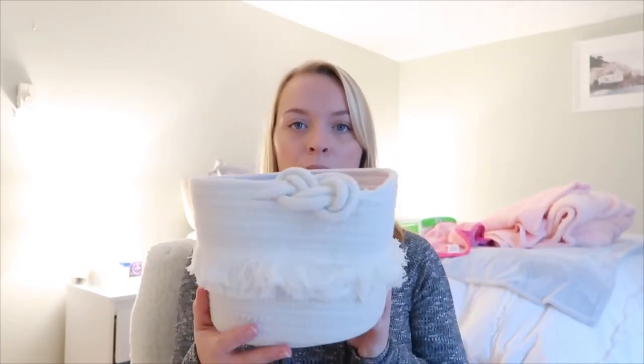Actually, he has two, but I wanted to get her a pink one because it was cute. And then I also got her this little bin from Target. I think it was in the kids section for not even $10, just to put her toys and stuff in so we can differentiate which ones are hers and which ones are Cooper's, because obviously they're going to have different toys because of the difference in age.